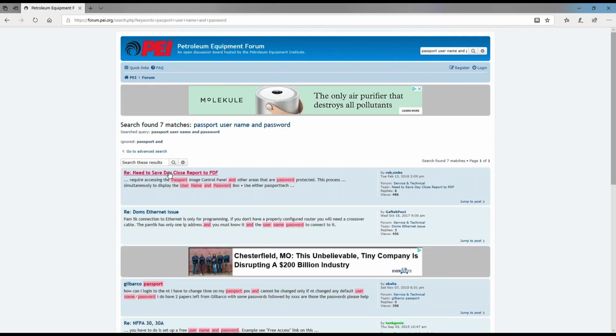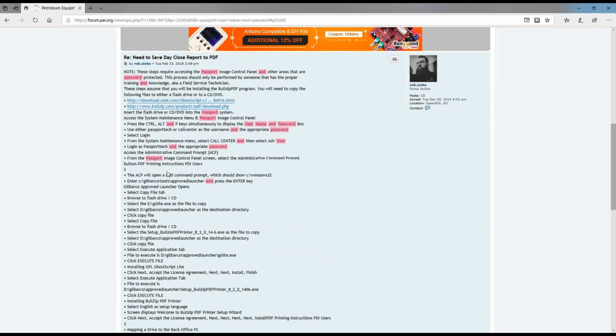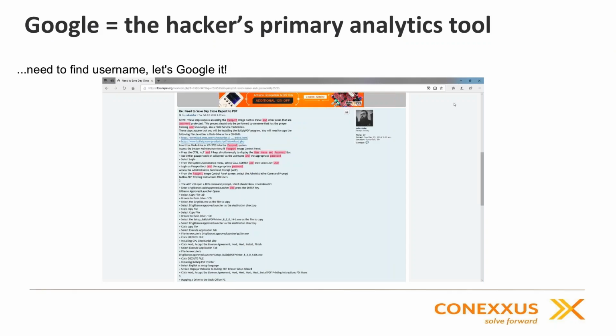So when you enter, you get a hit, get some highlighted text. Let's click on the first link. Halfway down, we see two different users. We got a passport tech user and a call center user. We also see that they have administrative command prompts. So, we've got elevated credentials with that account.